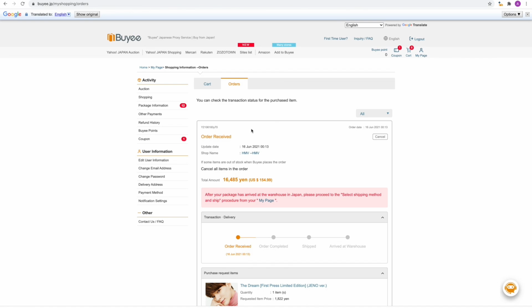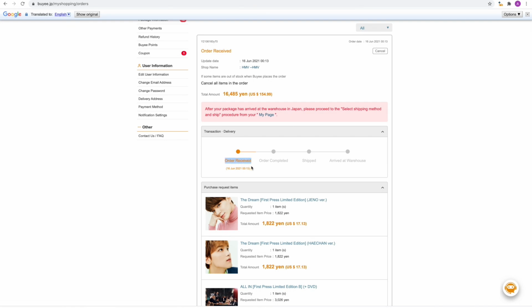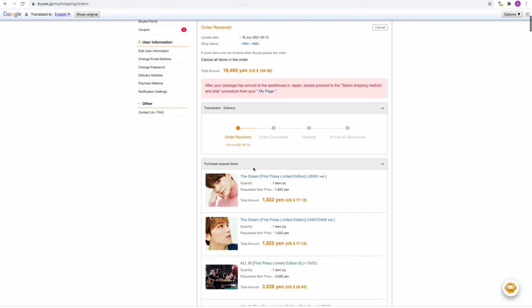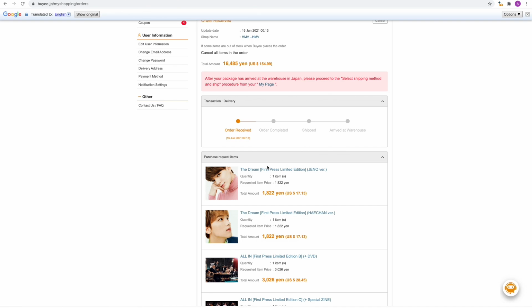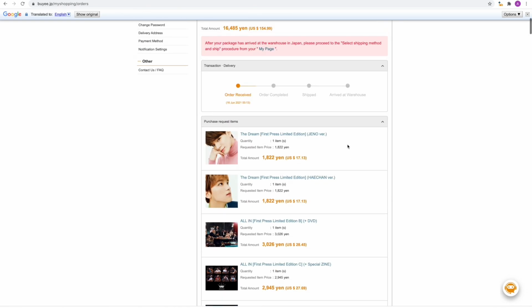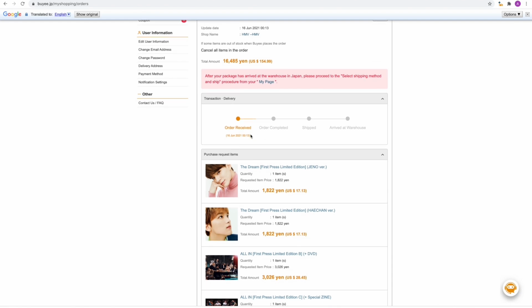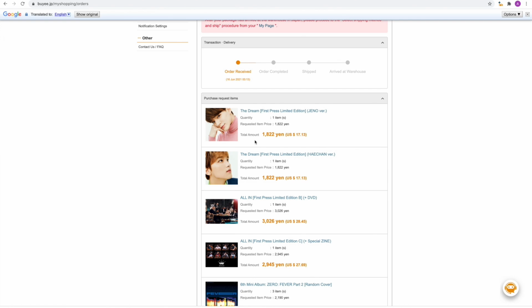So here it is under orders. It shows you all the details when you ordered it. You can cancel it still if they haven't completed the order yet. And then right now it's at order received process. And then once they have placed the order on HMV for me, it will mark as order completed. And that means the items are secured. So right now, while it's still order received, items can still sell out. But yeah, that's how I purchased my Japanese albums using Buyee.